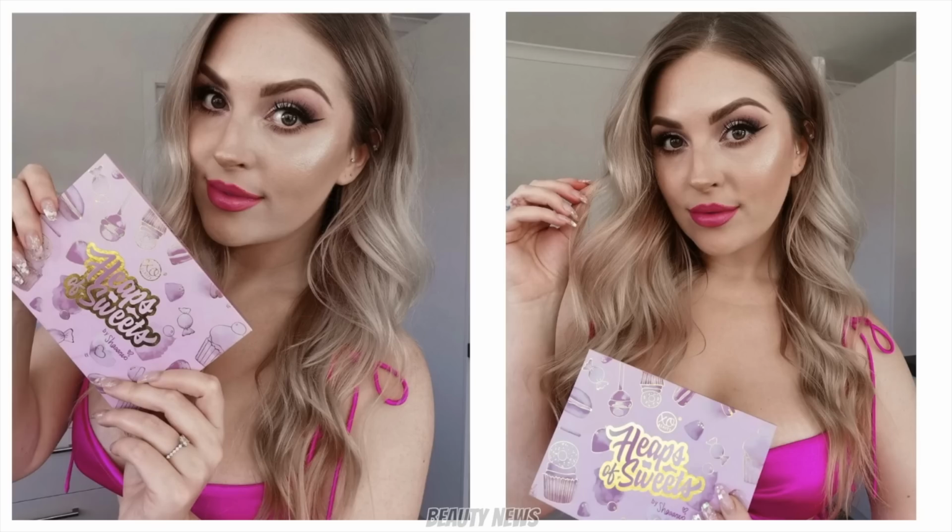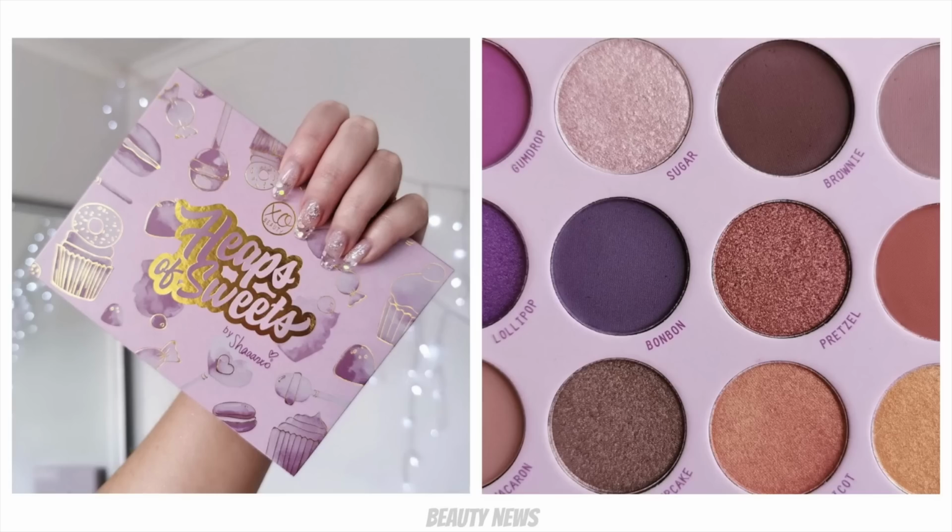All right, XO Beauty, we've finally seen the palette that has been talked about or sneak peeked for quite some time. Shane XO has been talking about creating a palette for even longer than that. And we have now seen that it's the Heaps of Sweets eyeshadow palette. So this is launching November 1st, 12 p.m. New Zealand time. So this is when we're actually putting this up next week. It will launch a few hours later.